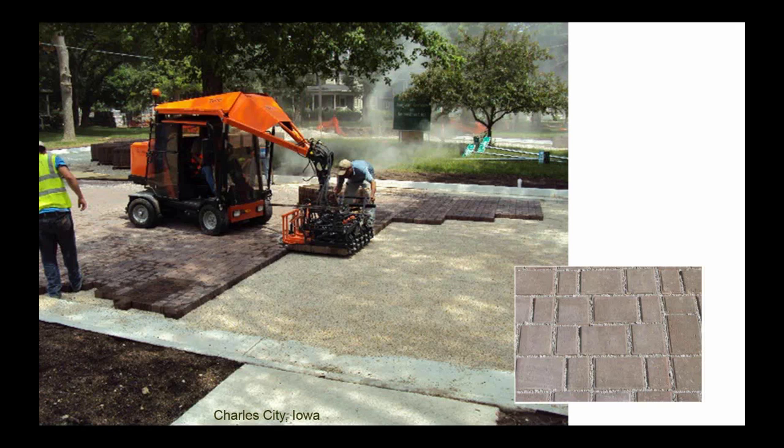I see it's already 5, so I'm going to have to move through these things pretty quick. This is a picture showing it mechanically laid. So this is the innovation of mechanically laid pavers. They literally pick up this whole pallet and drop it down, which has greatly reduced the cost of these paving systems.